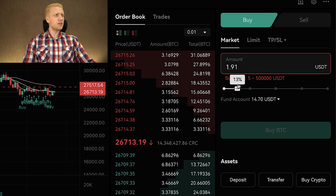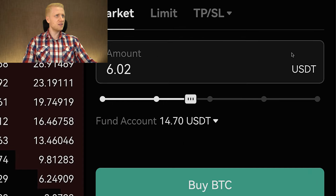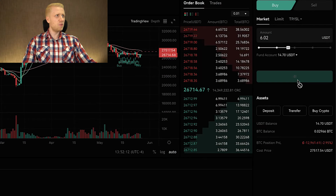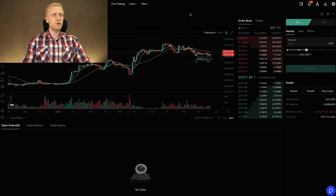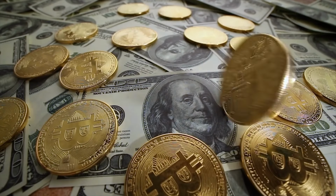I will do a market order here. Let's put around 6 USDT into BTC. I click here buy BTC, and you can see it worked perfectly. The market order was filled and I received more BTC.